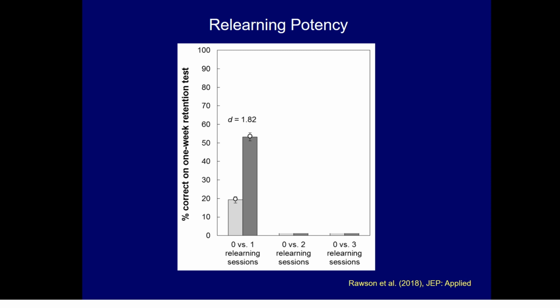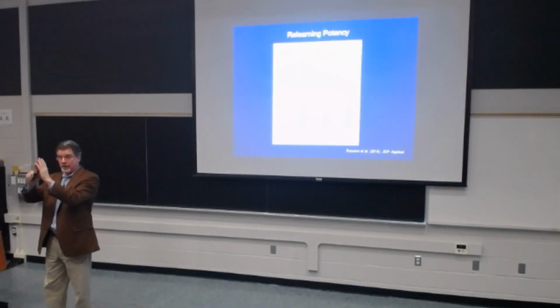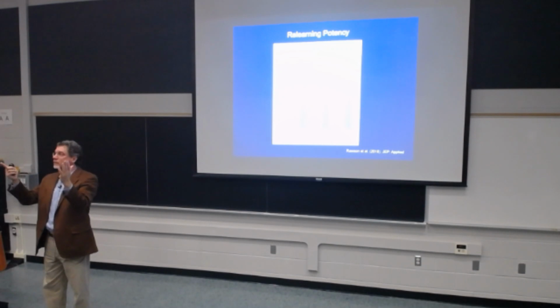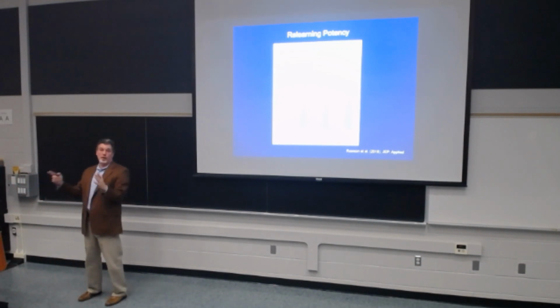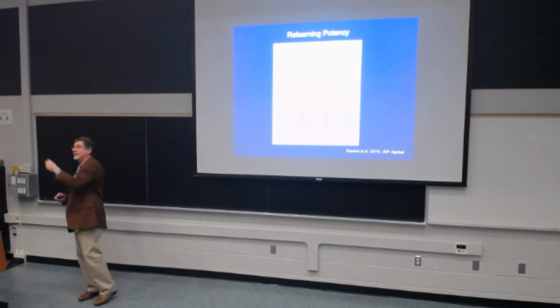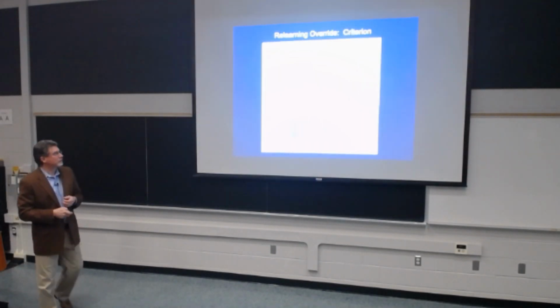And we see as they have more and more relearning sessions, you see an increase in the potency of that. Now you can notice here that it looks like it's asymptoting. What we found with some of our research with more complex materials is that after about 3 or 4 sessions with the same intersession lag, it asymptotes. You don't get much more out of that. My guess is we just have to have a much longer lag, more forgetting, to get a bigger bang there. But these are the potency effects. You get a big bang for your buck by just relearning that content.